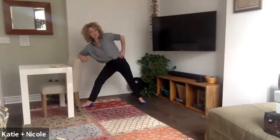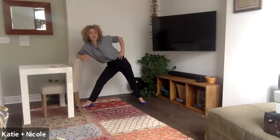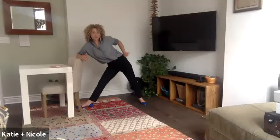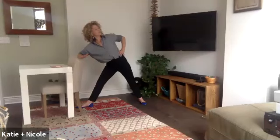Roll that top left shoulder back and down. So we get really long through the spine. So now the challenge is not to collapse in the shoulders and not to collapse in the hip. So we want to stay really strong and lifted through the pelvis and really strong and lifted through the shoulders.